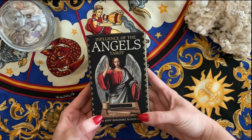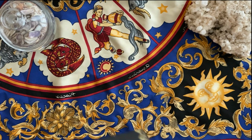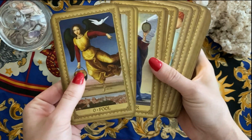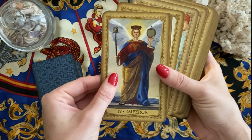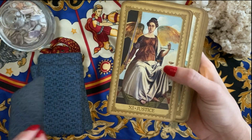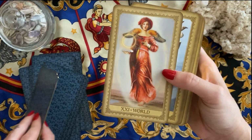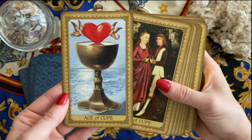They're really inspiring. The next one I traded for was one that was on my list, Influence of the Angels Tarot. I just really love the aesthetic of this. And for some reason, spiritually, I'm not into angels, but visually I'm very into angels. How does that work? I don't know. Okay, this is in order, so I'm going to keep it that way. But just very old school, very European. We're talking, this Ace of Cups might be one of the best Ace of Cups I've ever seen. It's so good.